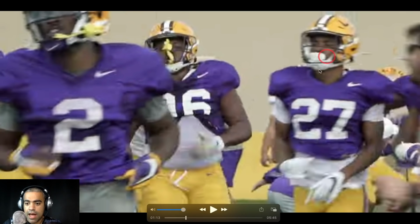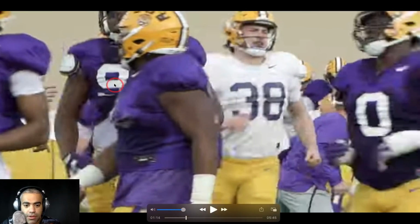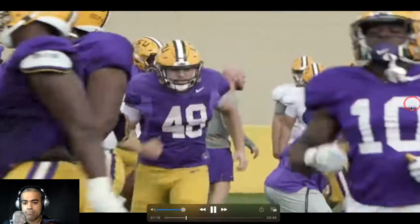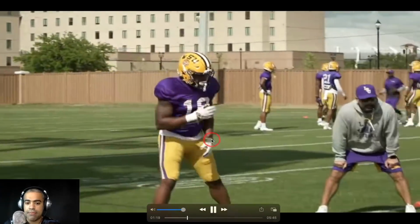Obviously, Dwight McGlothern, Xavier Fountain, a backup safety. And for the first time, we really get to see Eric Taylor. He's number 96. Here's Mason Smith, Peyton Todd, a few other freshmen going through here. We move over to the linebackers.